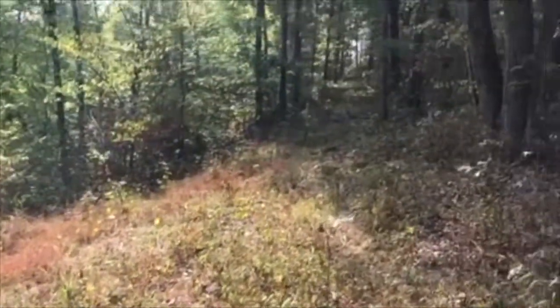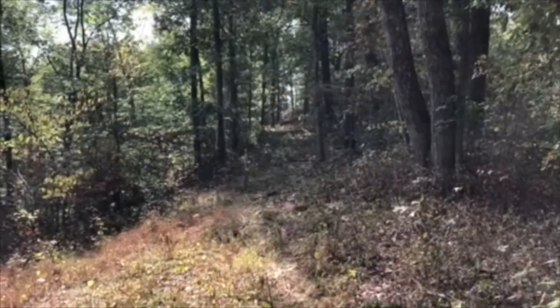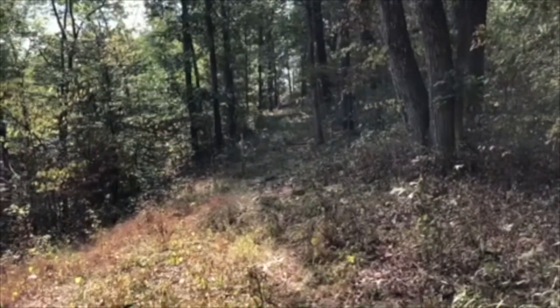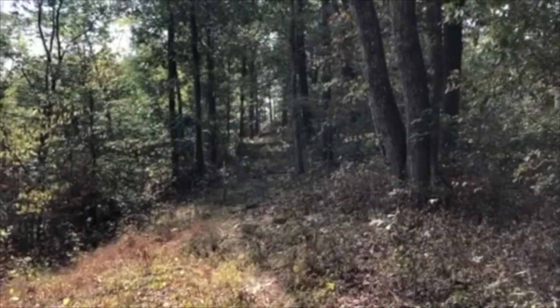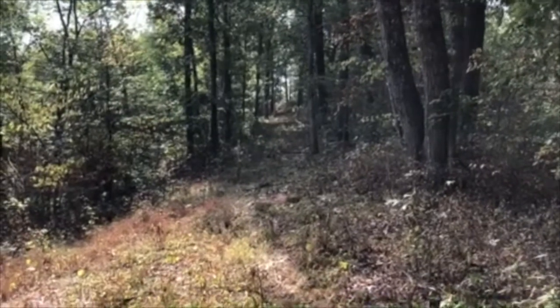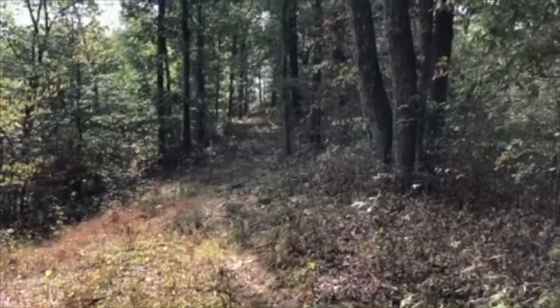And then, of course, right down there is my Denver's mock scrape. And that doe, as usual, she stopped right out there at that mock scrape and checked it out and gave me a decent shot there. Hopefully I got all that on camera at about 40 yards. But I'm not real comfortable with this bow at 40 yards.